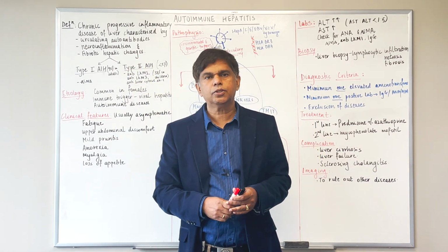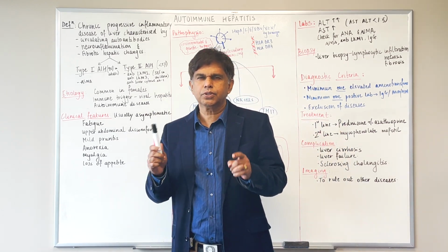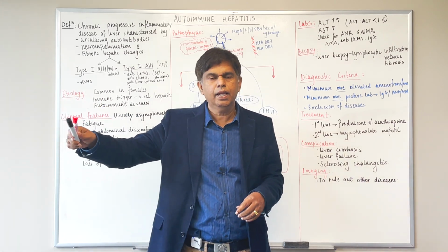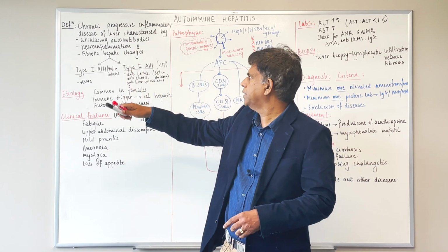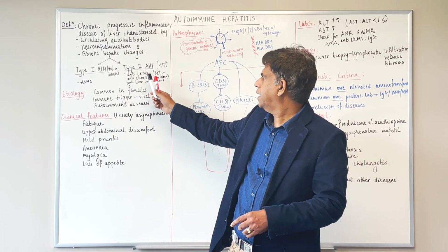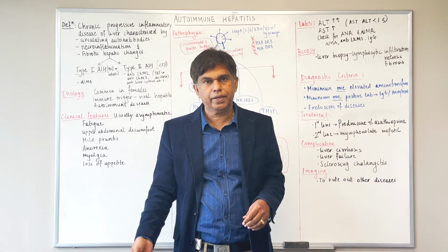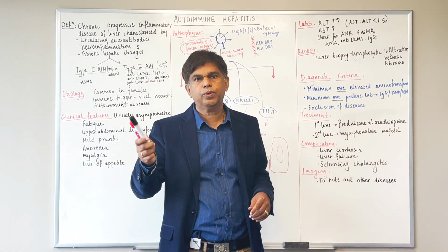When you talk about autoimmune hepatitis, there's two types, type 1 and type 2. It's good to know the difference between them. Type 1, you will see anti-smooth muscle antibodies. It's more common in males, okay? And when we talk about type 2, you've got anti-liver kidney microsomal antibody, LKM1, LKM3, and then you've got anti-liver cytosol antibody also, and more, 38% could be in the children. So remember type 1 and type 2.